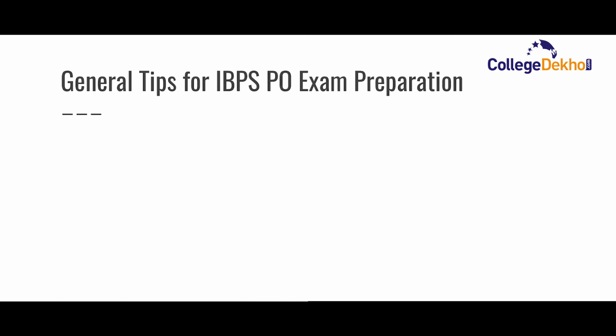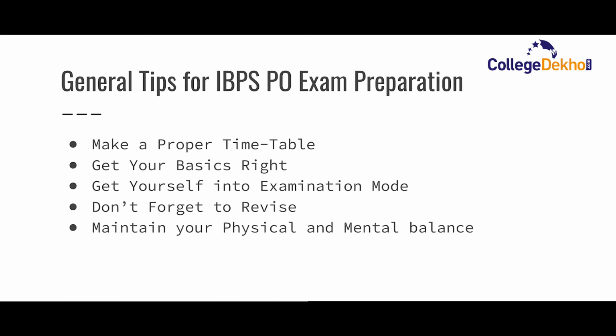Now that we are done with the 1 month preparation plan, let us look at some of the general tips for IBPS PO exam preparation. The very first tip is to make a proper timetable. If you want to prepare well for the exam, you have to prepare a timetable according to your schedule and the division of the topics. Get your basics right because most of the questions in the exam are asked from the basics. So make sure that you go through the NCERT for each subject. And also keep your basics very thorough for the exam.